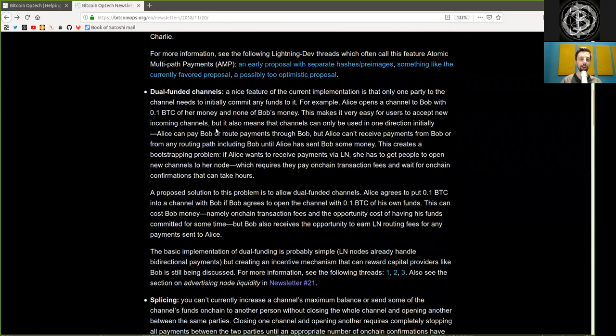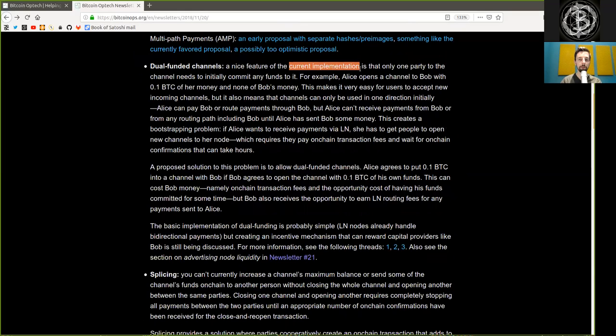Dual funded channels. A nice feature of the current implementation is that only one party to the channel needs the initial commitment of any funds to it. For example, Alice opens a channel to Bob with 0.1 Bitcoin of her money and none of Bob's money. This means it is very easy for users to accept new incoming channels. But it also means that channels can only be used in one direction initially.